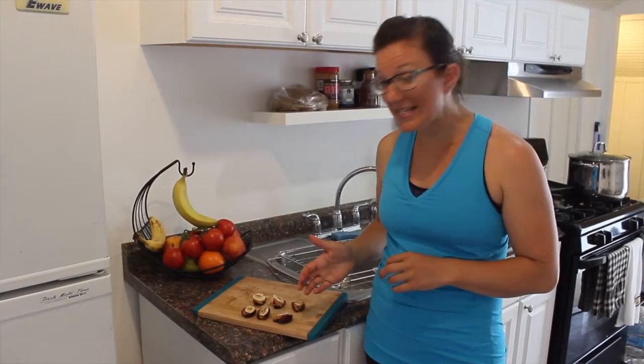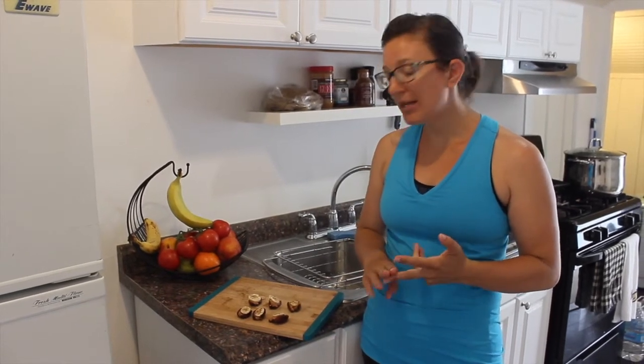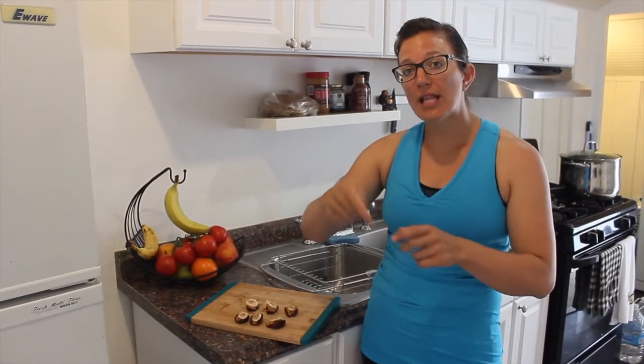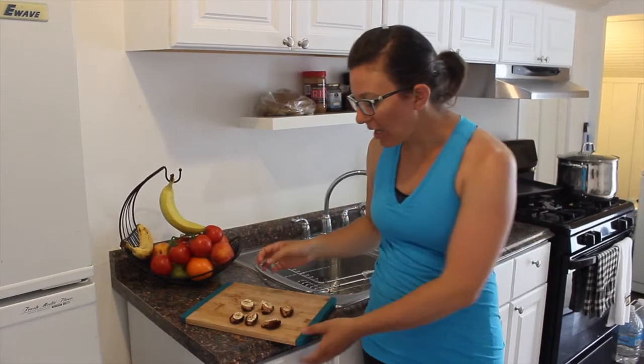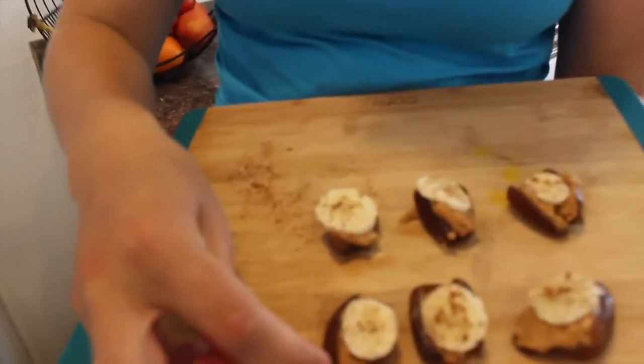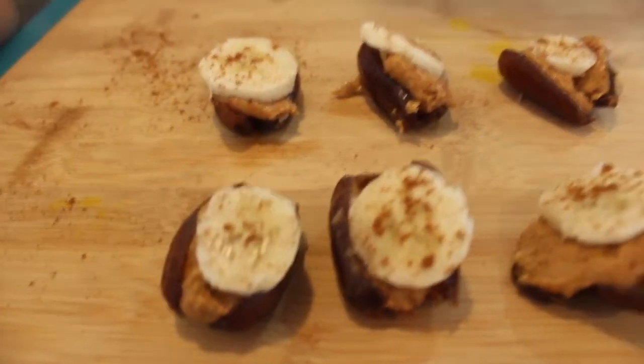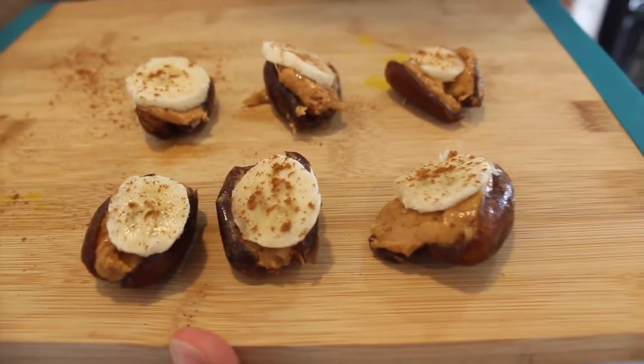So to whip up this snack, it's super easy. You just need the date, peanut butter, banana, and cinnamon. So you slice the date in half, take out the pit, put a dollop, Drew likes it when I use that word, put a dollop of peanut butter on the bottom, add a slice of banana, and then a dash of cinnamon on top. This is going to help with the afternoon energy crash because dates will help boost your energy.